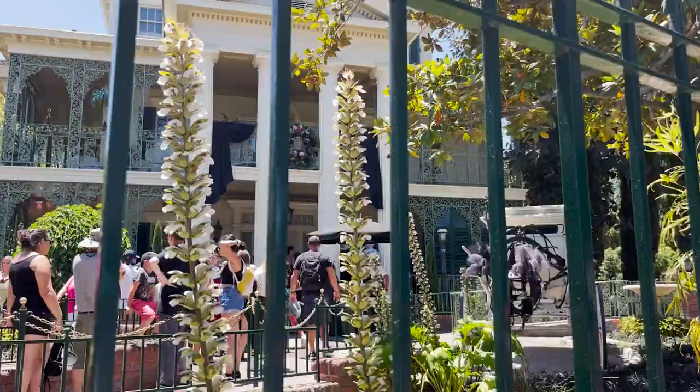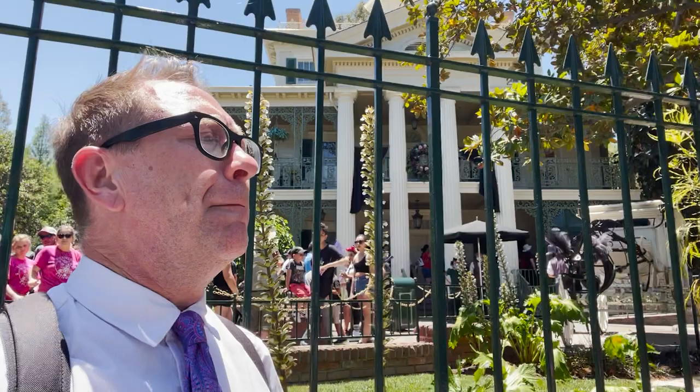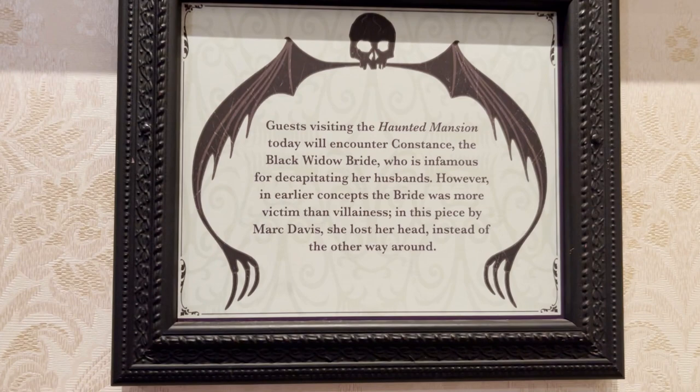Right here in the front of Haunted Mansion, you're going to go inside and see one of the most famous characters, of course, Constance Hathaway. She's the bride that kills all of her husbands. But did you know that she wasn't designed to be a villain? No, she was designed to be a victim. That's right. When they first came up with the idea, the concept art for Constance, she was the one that was going to be decapitated. And you can see the proof of concept of that in the Great Moments with Mr. Lincoln. There's a photo there that Marc Davis did showing Constance with her head.